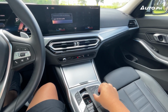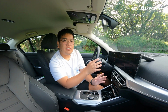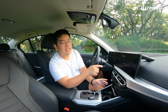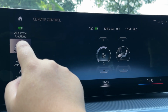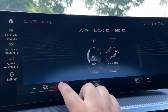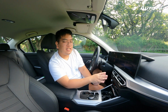Then moving down here, we do have some audio controls and our defogger switches right here. So unfortunately, we no longer have our aircon controls here in the center stack. They can now be found in the infotainment system as well. So you can see on the left and on the right, we do have our temperature controls. Then in the middle, just press that and we have our fan speed and our different zones. So unfortunately, that's there. I'm still not a fan. I wish they maintained the original climate controls here in the center stack.